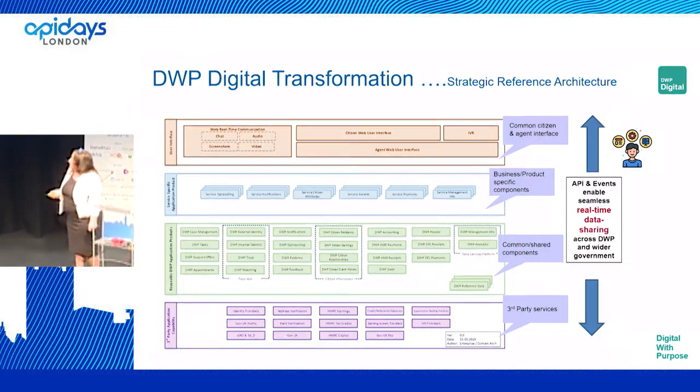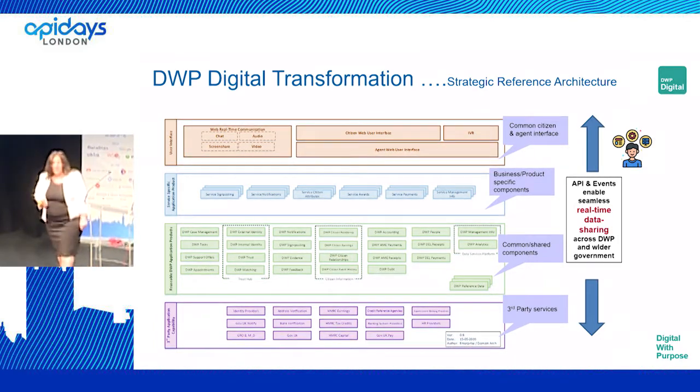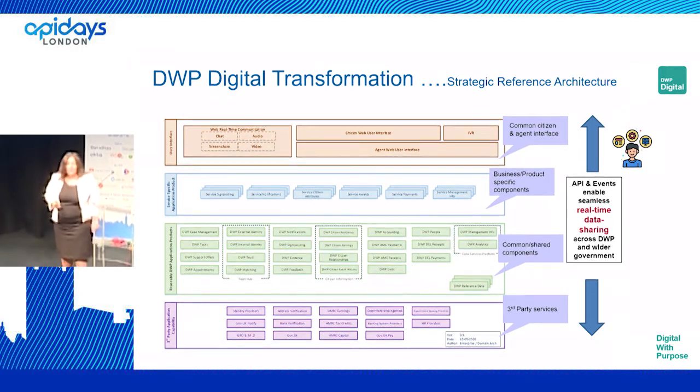So our new architecture looks a little bit like this. We've got 4 layers within the architecture. That orangey zone at the top is our interaction layer. So that's our external facing user interaction layer. And we want our citizens and our staff to have the same experience, so have the same look and feel to the systems. The blue zone is our business specific. So that's our rules engine of the organisation.